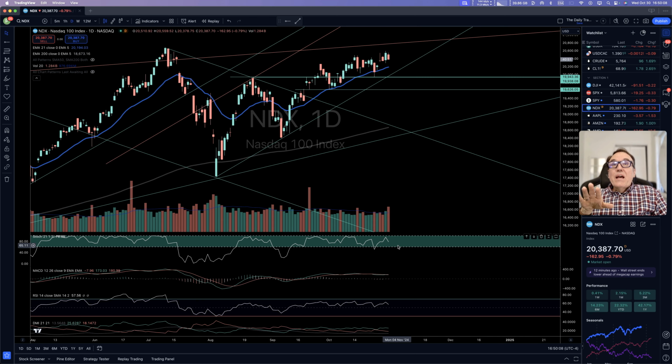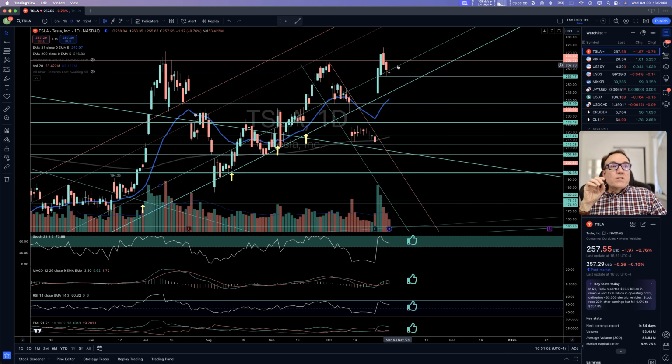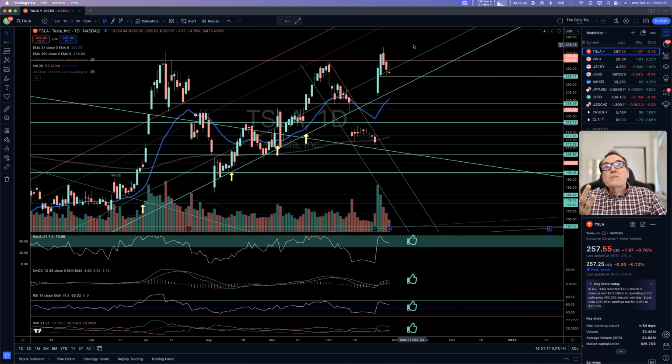NASDAQ, we still have a good stochastic. This one is still climbing a little bit, and we are still in a bullish channel. So if you still own Tesla, you can liquidate lower than 255.17 if you are playing it basically on the 1 hour chart. You can liquidate that. If you are holding on to it, it means that you have a longer time outlook.